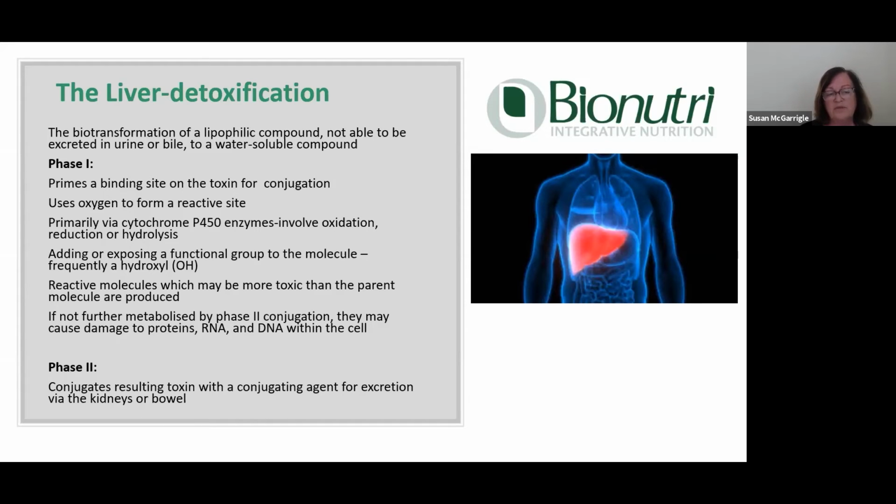And of course, in phase 1, you're getting reactive molecules which may be more toxic than the parent molecule. And so it's very important that phase 2 is able to deal with all of this. And if not further metabolized by phase 2 conjugation, they may cause damage to proteins, RNA and DNA within the cell. So pretty important that we've got enough going on nutritionally to deal with phase 2 detoxification. And then all the conjugates with the conjugating agent are excreted via the kidneys or the bowel.